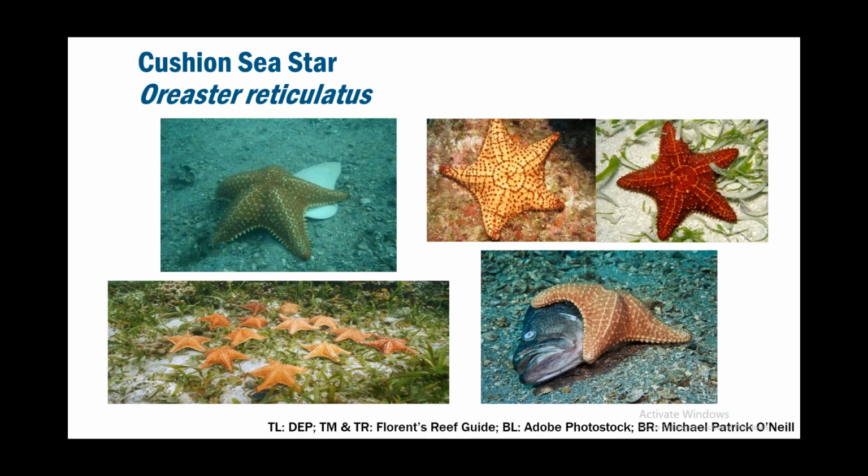So starting with some of those sea stars, one of the most common ones that you'll find here in Florida's coral reef is the cushion sea star. The cushion sea stars are notable because they've got these thick and heavy bodies, and they've got these short and stubby arms. One of the really awesome things about them is they have this pattern of spines, thinking about that hedgehog skin again, that can be these really beautiful geometric shapes.